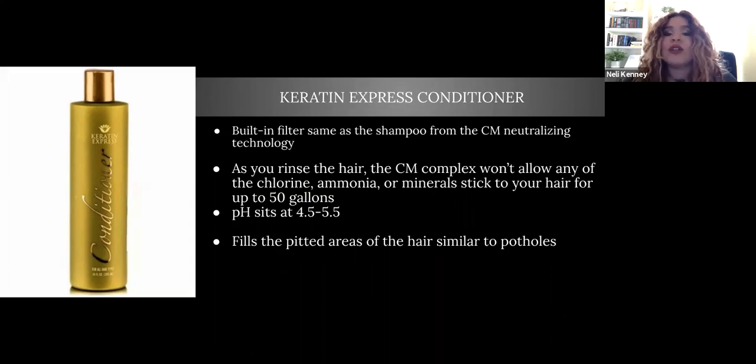I get the question of, because they have that technology, if you're using the shampoo, once you rinse it, if you put something else on top of it, wouldn't you still get those minerals from the water? Because you're still having to rinse out the conditioner, you know? So I think it's really cool that this conditioner, because it has that technology in it as well, it's not going to allow any of the chlorine or the ammonia or the minerals into the hair, because it stays working in your hair for up to 50 gallons of water.